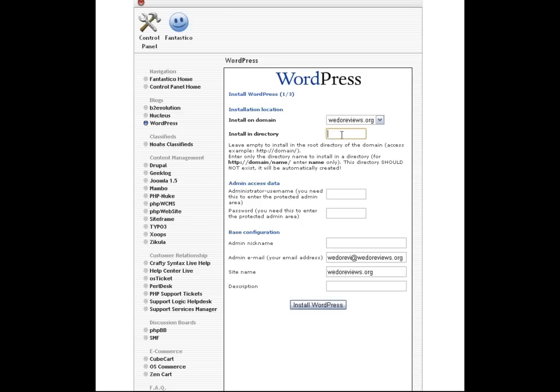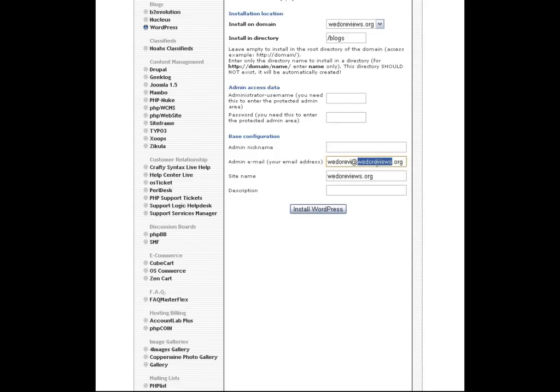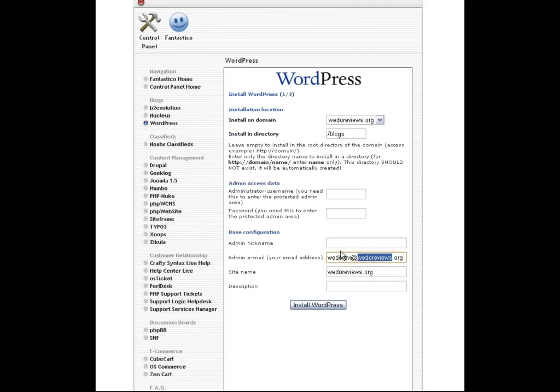What this means is if you got, for example, WeDoReviews.org, if you want it to be in your root folder, you don't put anything here. But say if you wanted to put it in a subfolder like blogs, you type in blogs, and then of course you put in your admin login, your password, your nickname, your support email, and all that stuff, and you'll hit install WordPress. Once that happens, I mean, it's done. It's that simple. Then all you'll do is go to your domain /wp-admin, and you can log right into your WordPress.